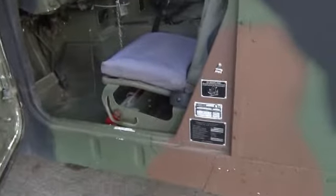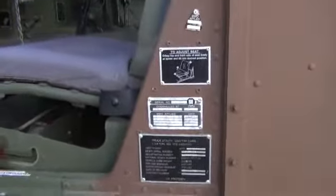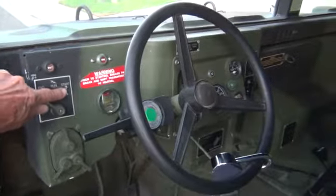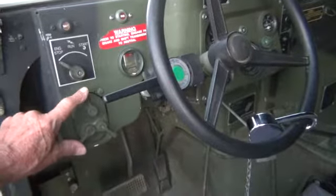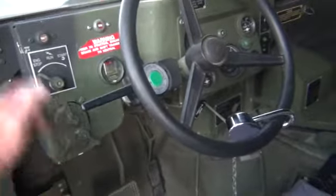Okay, just when you thought I was done, I forgot something. It's got all the data tags on here, the plates. It's got the serial number and the date when it was rebuilt. Inside, we got the stop, run, and start for the diesel engine. We have the light switches over here. It's got blackout lights in one side of it. It's got high-low dimming for the panel.